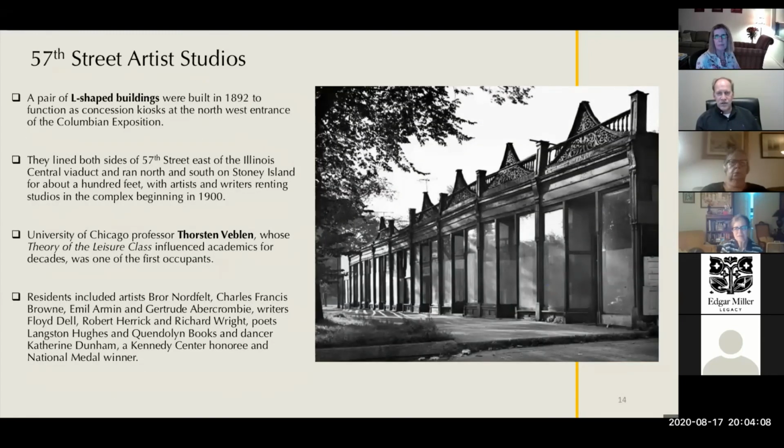57th Street Artist Studios, which some of you may recall, were built as concessions in 1892 in anticipation of the fair at the northwestern entrance of the fair. They were basically storefronts with windows, and they're roughly 60 feet by 20. And after they were used as concession kiosks at the fair, they sat dormant and vacant for several years.